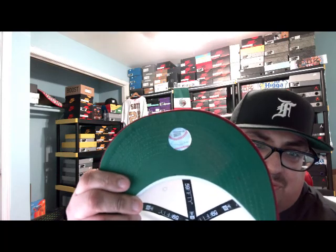And you got the retro green underbrim. Very nice hat. This hat would definitely go with the Imma Jordan 1s. Definitely would go with that hat, with those shoes. This is a fire hat. I've seen it resell for like $200, but I don't resell hats. I mean, I resell shoes, but I don't think of myself as reselling a hat.